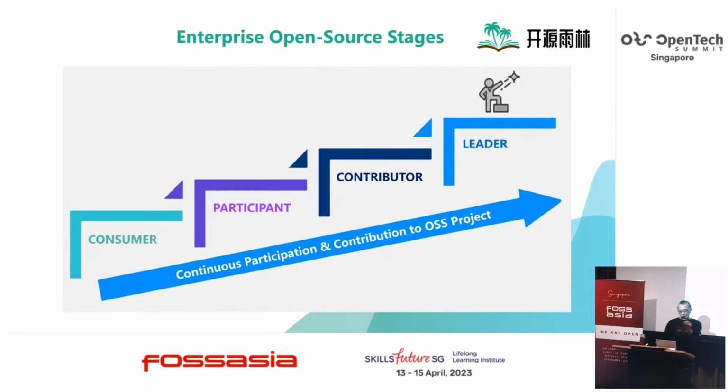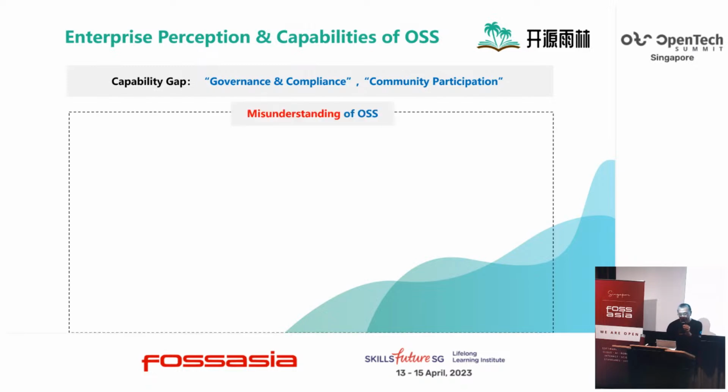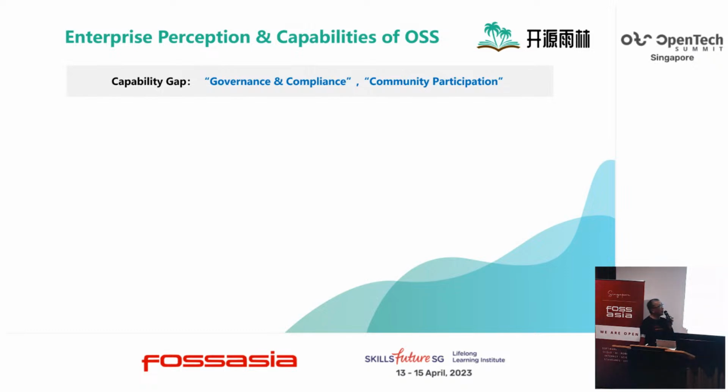We know that China's big enterprises and startups in open source business go through these stages: consumer stage, participant stage, contribution stage, and leader stage. But I would say that most Chinese enterprises, even the top 500 enterprises or small and medium enterprises, are still in a very early stage. And the problem is the capability gap, including compliance and governance capability, and the capability to participate in the open source community.